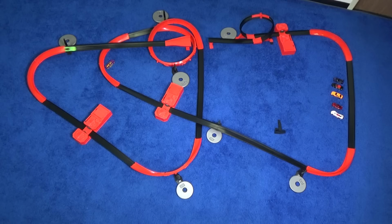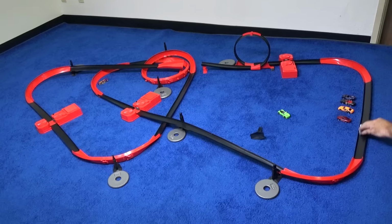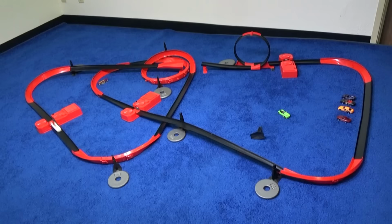Good job. Now, not only one of my favorite cars, but one of my favorite decorations, the Patriotic Power Rocket. Well, I got one lap. I don't think he likes that spiral. Flop. Oh, good. Oh, it was in the air. Now he's going to take a break over there with Power Pistons.